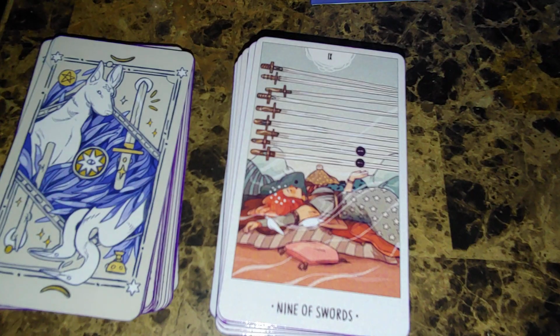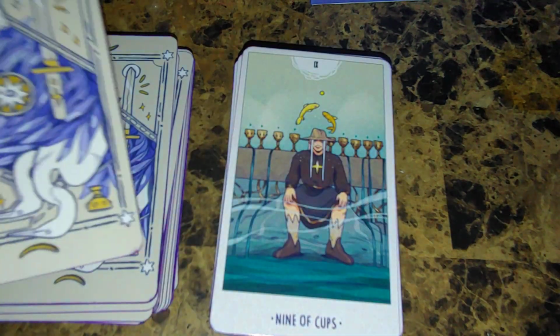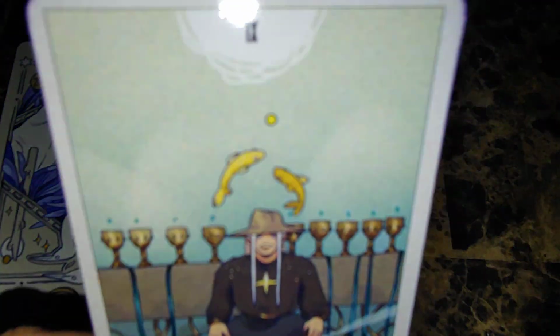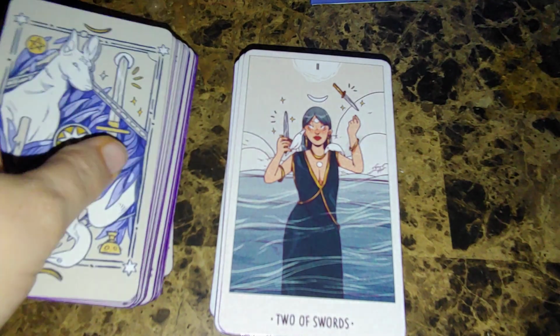Especially now that I've edged it. It seems to have toned down some of that white edging. But again, the white edging is not as obtrusive as it was in the This Might Hurt Tarot.